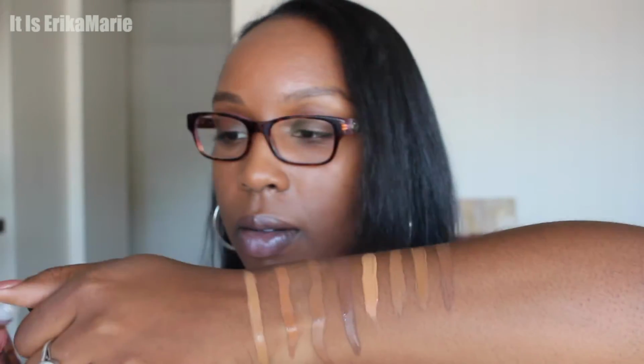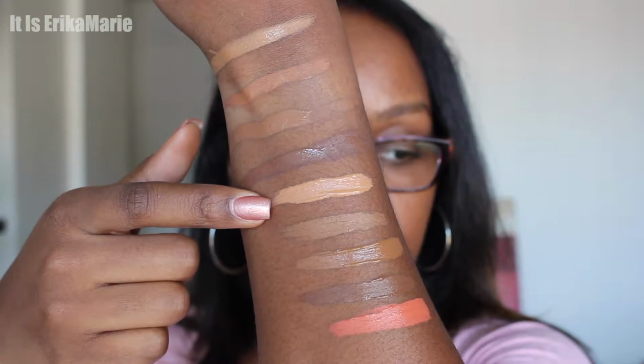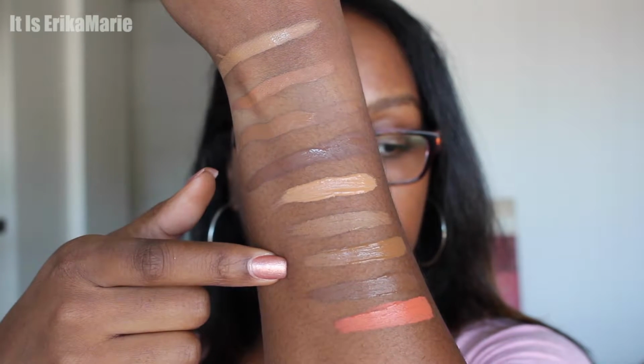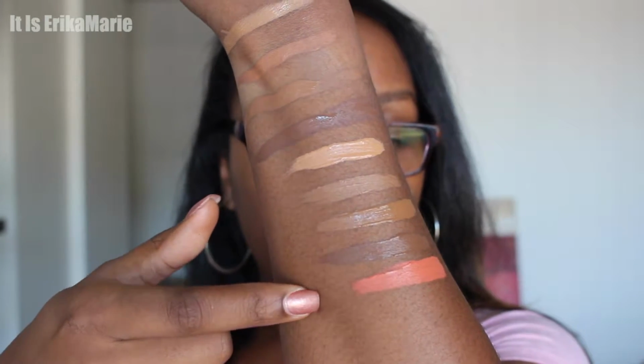There is dark cocoa. If you really want to see the orange, I'll do that one for you since I have it. But this is the color corrector. This one is toffee. This one is chestnut. This one is beautiful bronze. This one is dark cocoa. And this is the orange color corrector. Here is what the swatches look like when they're dry.